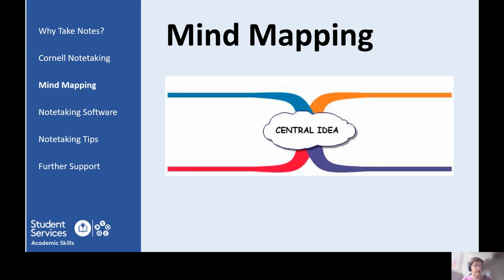Mind mapping is another effective way of taking notes, which some students like because it's a much more visual way of learning. You can do this using paper and a pen, or you can use mind mapping software such as Inspiration. Inspiration is available on all UWS campus computers for students to use. So it's a very visual idea of taking notes.